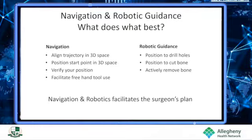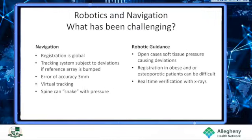Robotic guidance positions our drill holes. It can position us to actually cut bone, to perform the osteotomies, to do the decompression. And now we're getting semi-active and even active robots that are going to be removing bone for us, or maybe even putting the screws in. But all of this ties together in that navigation and robotics facilitate the surgeon's plan.